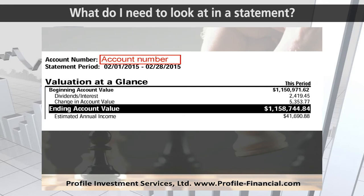However, the dividends and the interest payments, we do have a pretty good sense. We can estimate what they're going to be. If you hold on to the securities you have in the account, we can estimate how much income you'll get. So in this case, the portfolio's estimated to earn about $41,000 a year in dividends and interest.